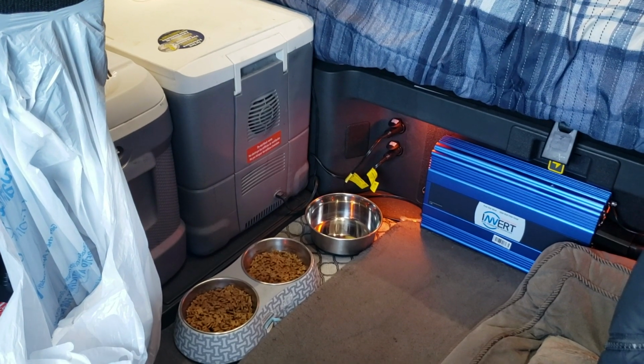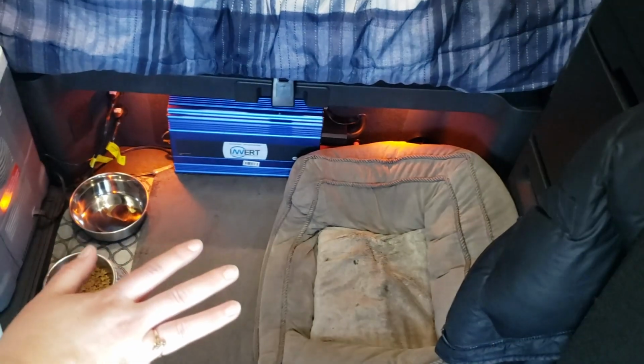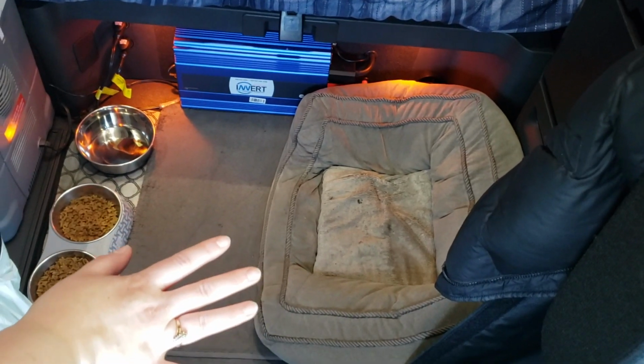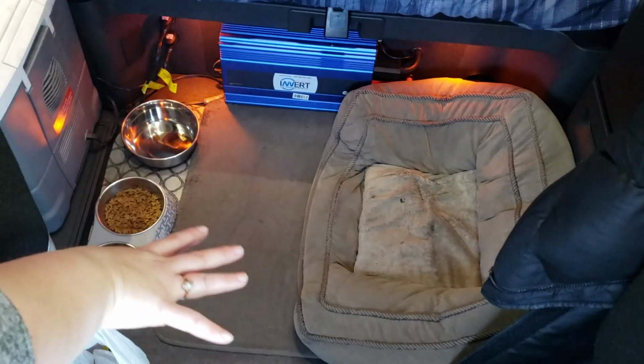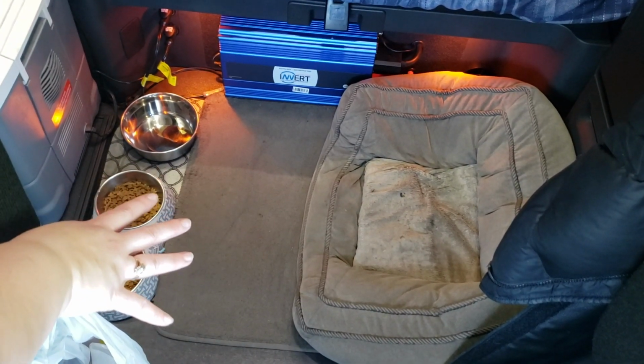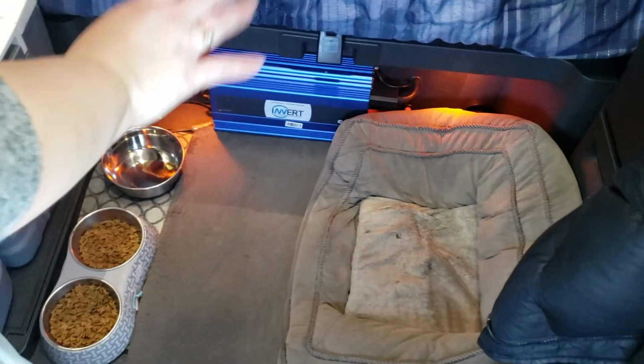We have a nice bed over here for them. Sometimes they'll sleep in it. A lot of the times they just sleep in the bed with whoever is sleeping. And then we have their food and water bowls. We have a nice little memory foam mat down here to put our feet on whenever we get out of bed. And then most importantly, we have this big blue beast down here.